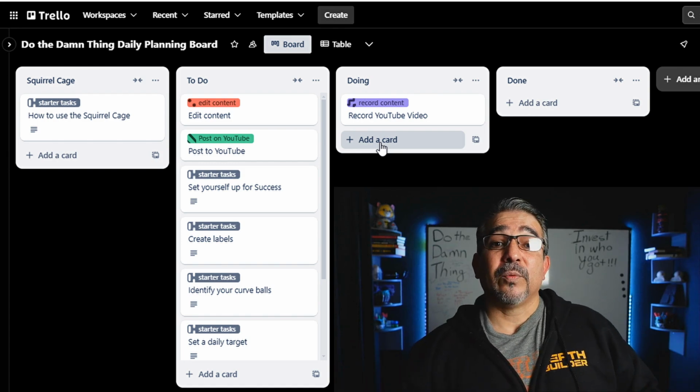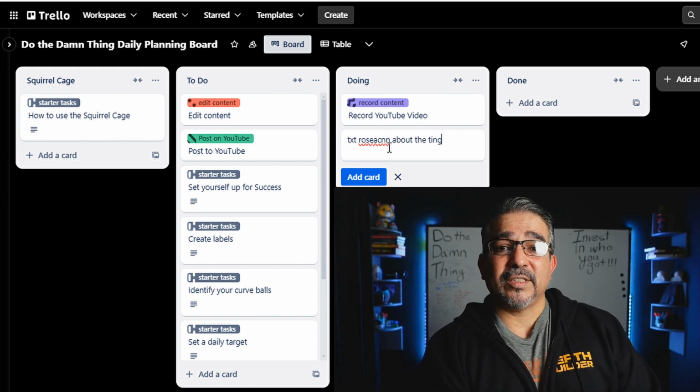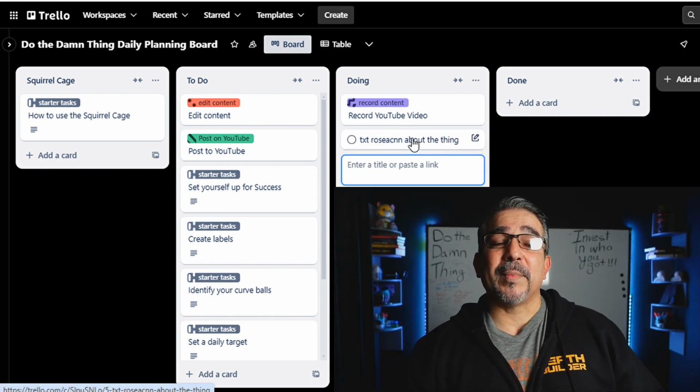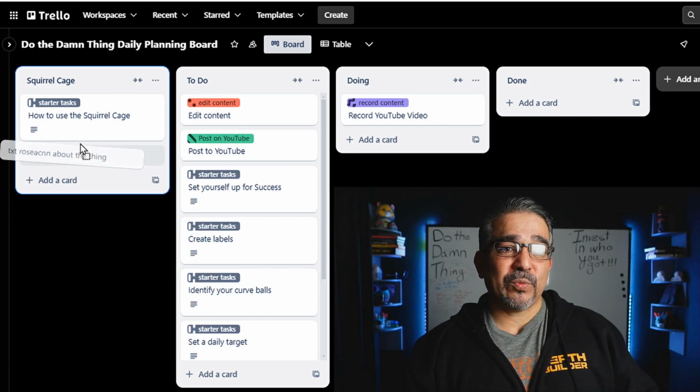So now when I have an idea like, oh man, I need to text Roseanne about the thing, I just create a card that says that so that I don't forget. Because really, that's the big thing that I'm worried about, is forgetting to do the thing. That's why I feel like, oh, I've got to do it right now. I just create a simple little card, boom, bam, and then I put it in the Squirrel Cage.